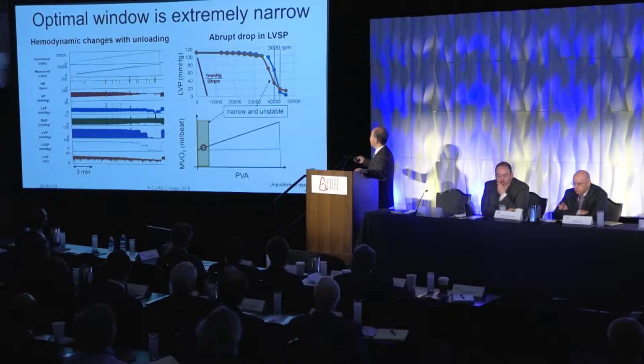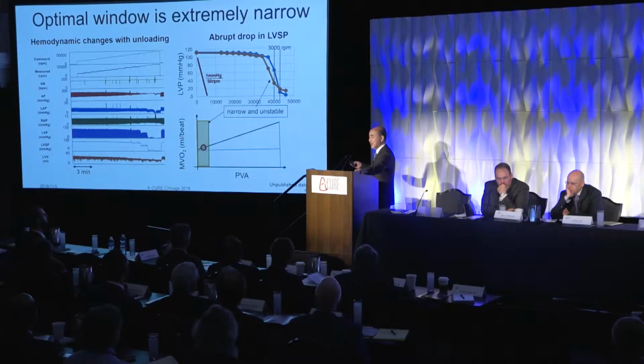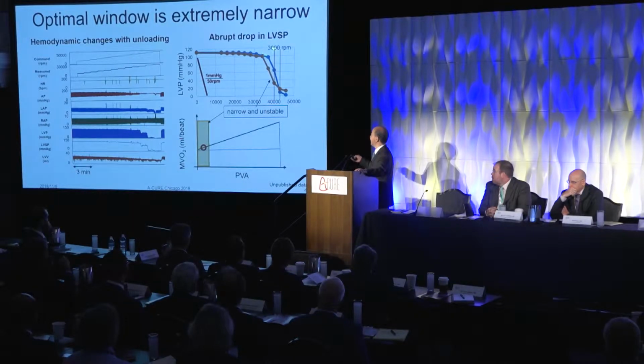Up to a certain point, increasing Impella flow does not necessarily decrease left ventricular pressure. Beyond this point, which is the point where total support begins, the heart stops ejecting. Then the left ventricular pressure drops. The arterial pressure is higher than this, but this drop is very steep. Indeed, this is less than 5,000 RPM.